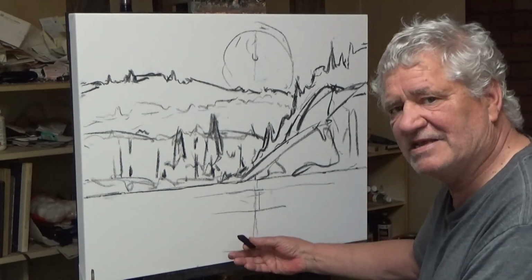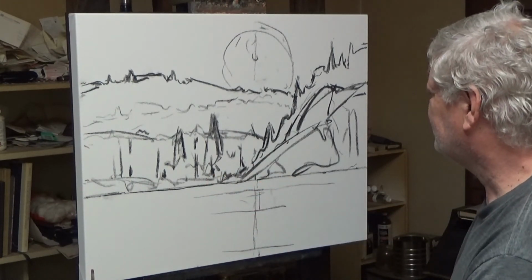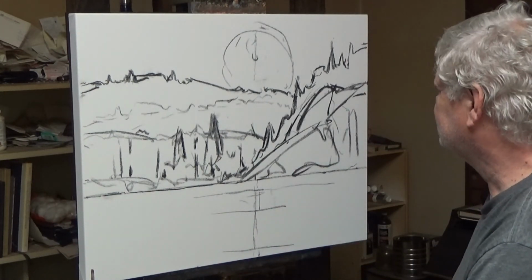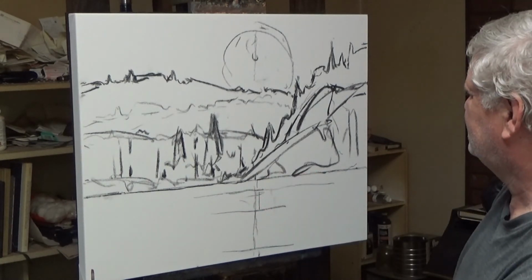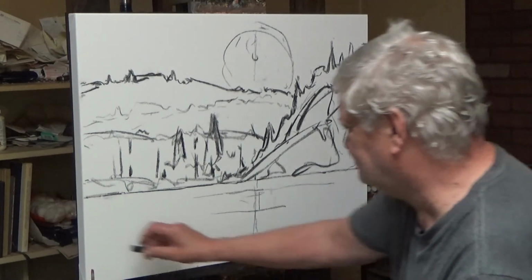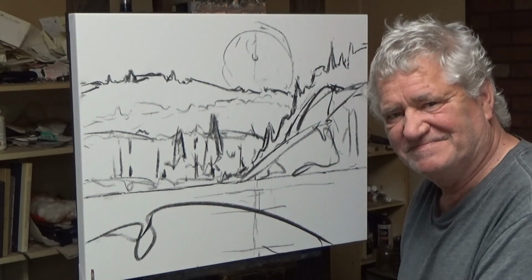That again is a guide. It'll be done away with. But it helps me to remember as I'm painting the painting where to put certain lines, how to highlight areas, where to put my values, to help aid in the idea of perspective. And you know, just for the heck of it, there, how about that?